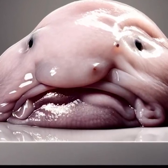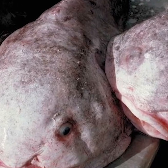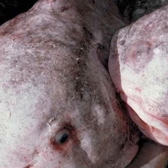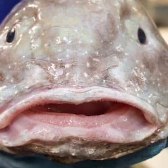Now, rather than scales, they have loose, flabby skin, and they don't have strong bones or thick muscles, and instead they rely on the water pressure to hold their shape together. That's why blobfish collapse into squishy mush when they are pulled up to the surface.